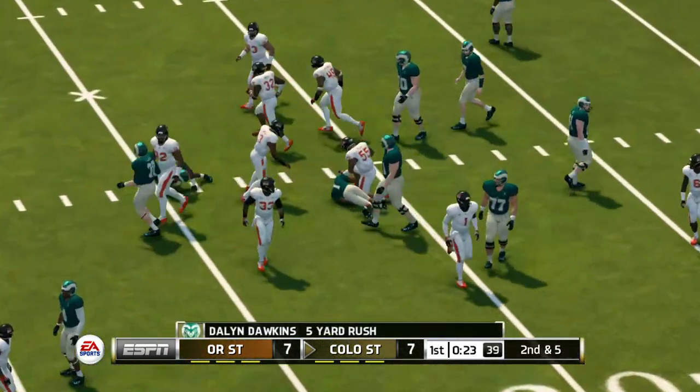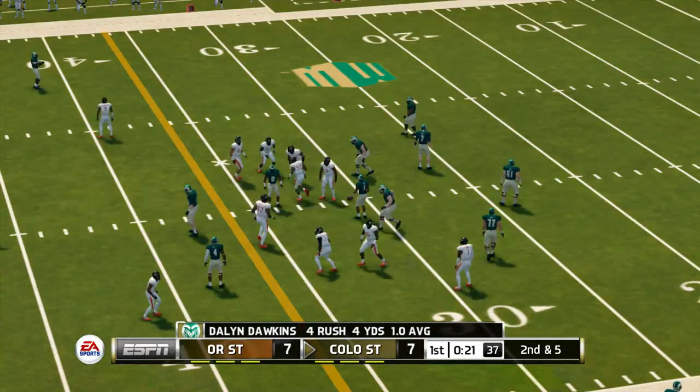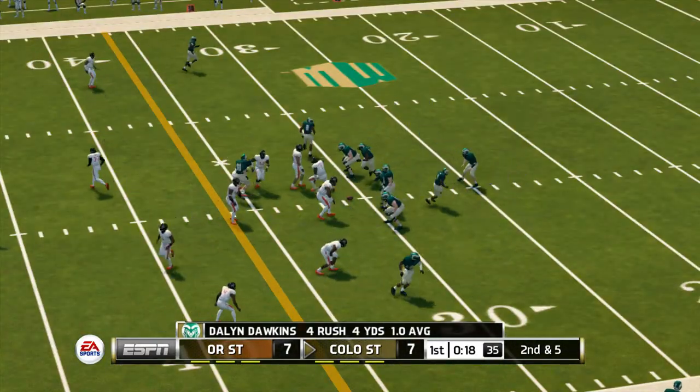And he's tackled after positive yardage. That's good for a gain of 5 yards. That brings up second and five.